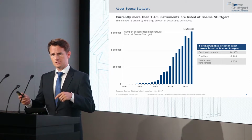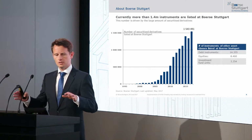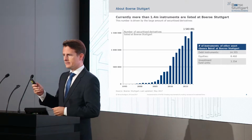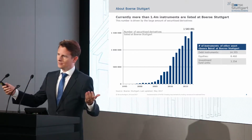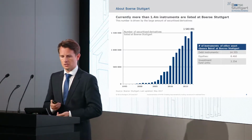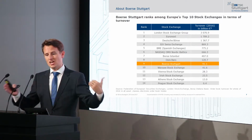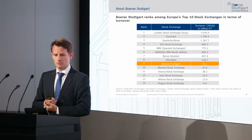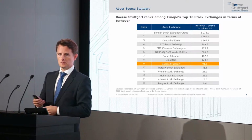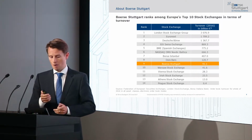So we do trade all asset classes. We have equities, we have debt instruments, investment funds units, all on the cash market, but we have 1.5 million securitized derivatives. And this kind of asset class needs a special market model. And oh, by the way, within Europe, taking all the asset classes together, we are within the top 10 of Europe's stock exchanges. So even in Europe, we can say we are not far off.